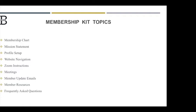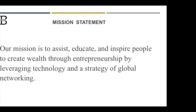We're hopefully going to be able to go through our website navigation, but it will be in this document. Zoom instructions, meeting and member update emails, member resources, and frequently asked questions. That's all included in this kit, which will go out to every Every.Black member. Next slide, Jimmy.